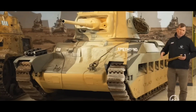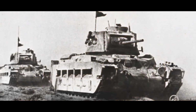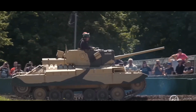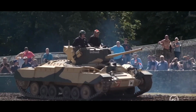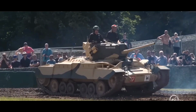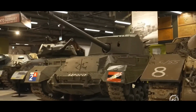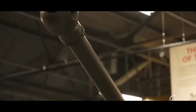The Matilda was too small and too slow to be upgunned. So after a moment of glory in the Western Desert, Matilda was obsolete by 1942. However, its contemporary, the Valentine, was able to be upgunned to carry the 6-pounder. A number of Valentines were also converted to carry the 17-pounder anti-tank gun as Valentine Archers, when their effective life as a tank was over.